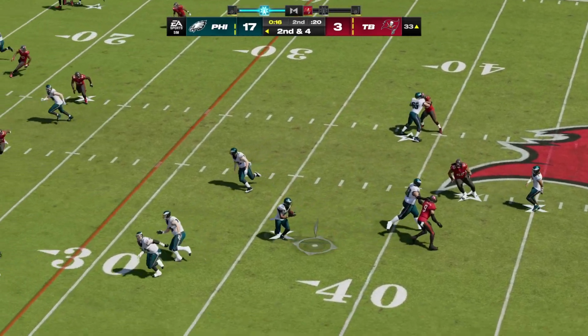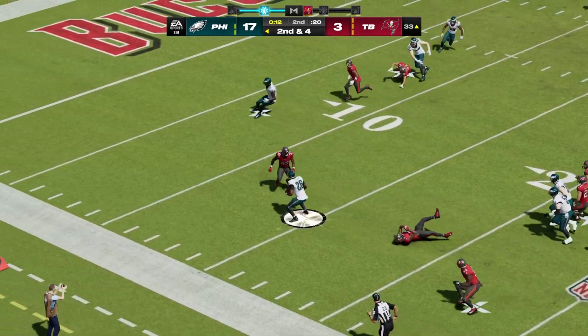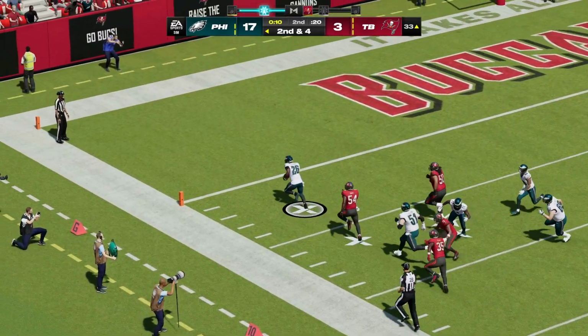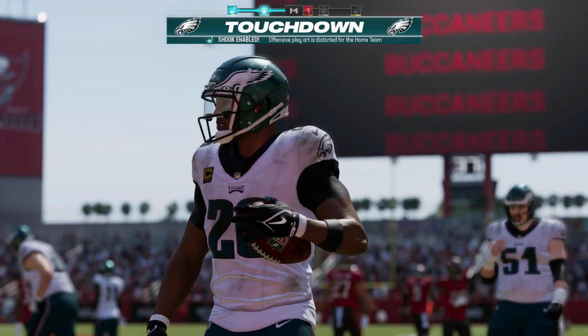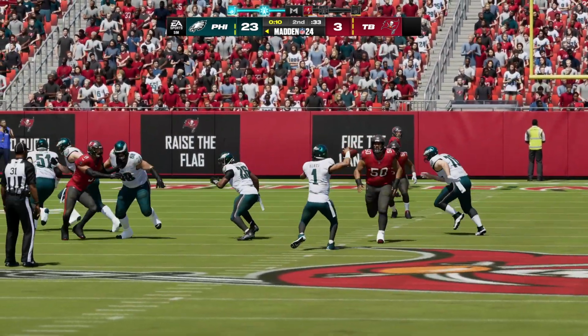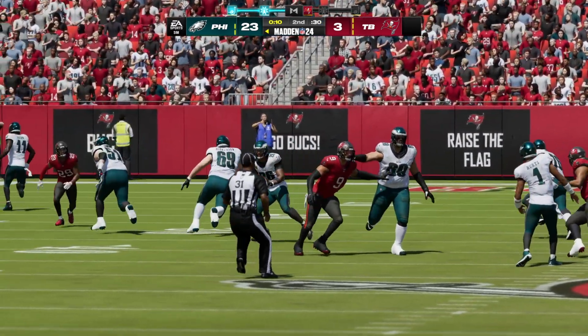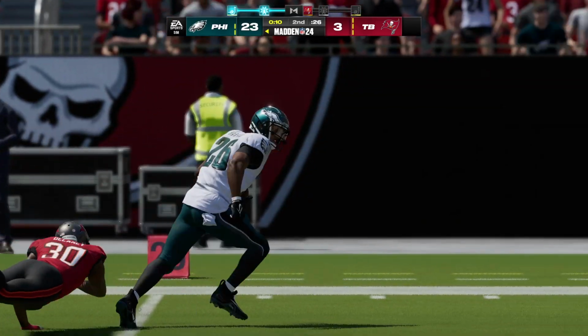Again, he'll drop to throw. They'll set up the screen to Barkley. Oh, he shifts past him. Touchdown, Philadelphia! Saquon Barkley on his way to a monster game. 3 first-half touchdowns. And the Eagles will extend their lead here just before halftime.